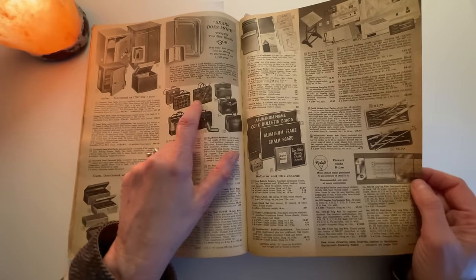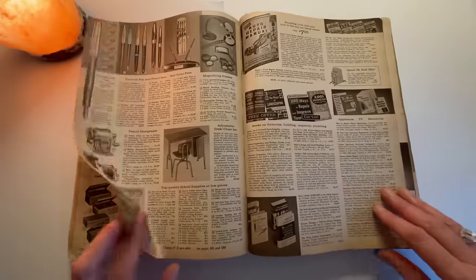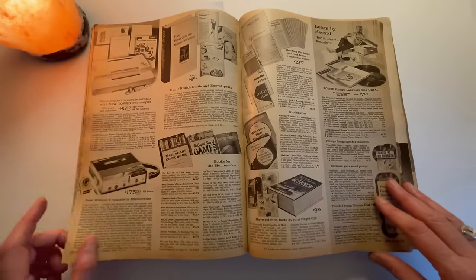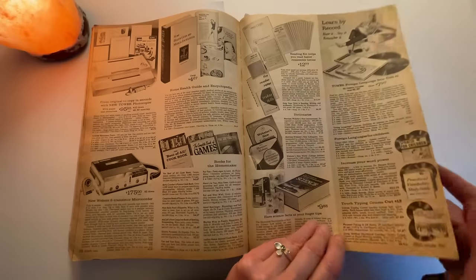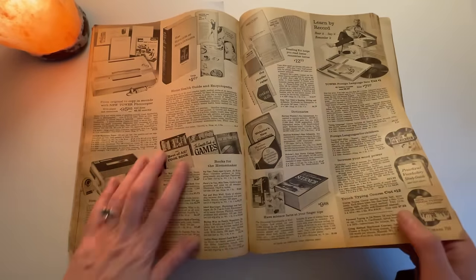Briefcases. That's cute. They're like tartan briefcase. Too bad this catalog isn't in color. Crayola crayons. Pencil sharpeners. Webster's dictionary. The home health medical guide.